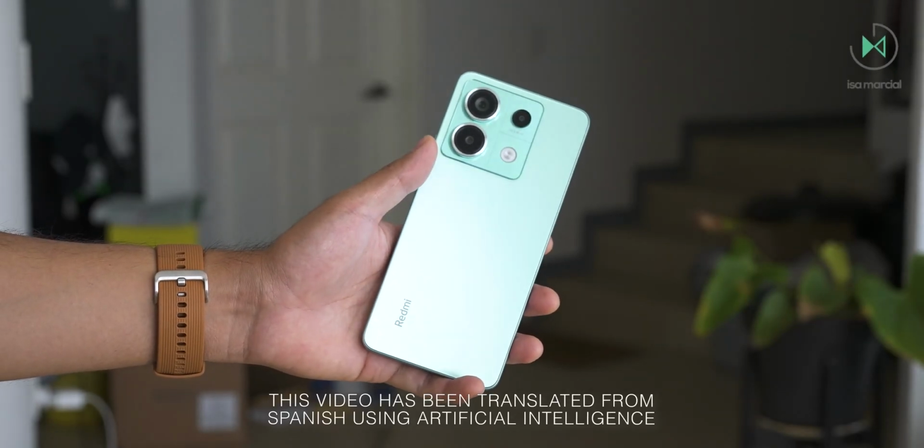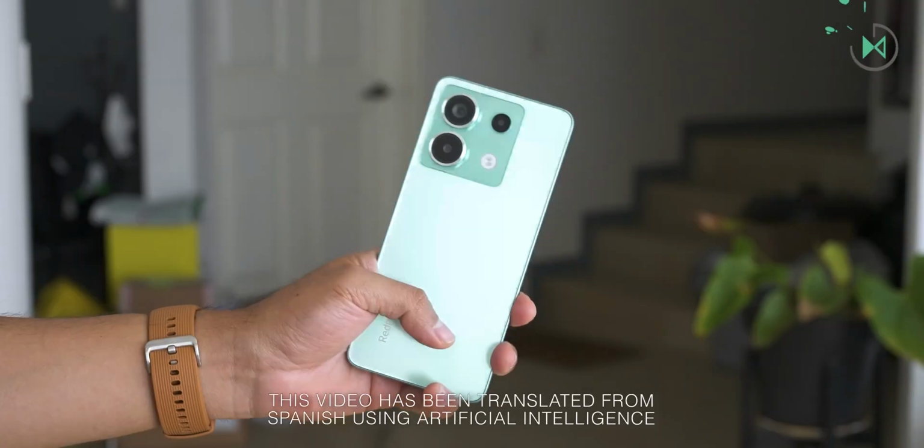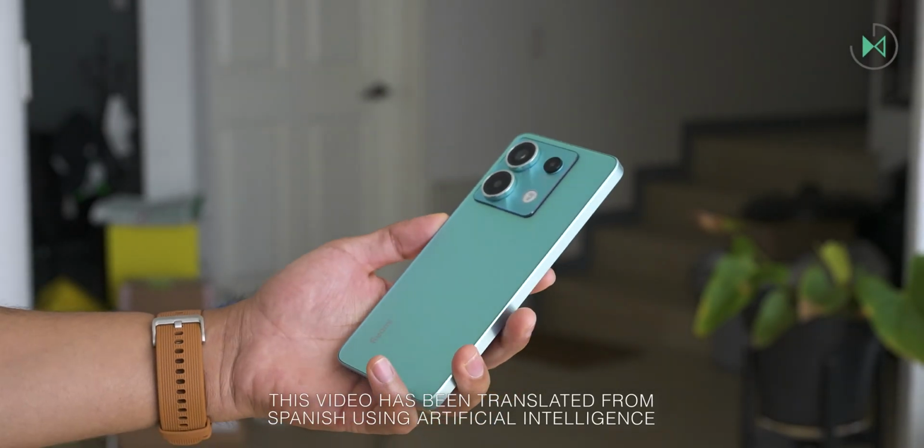This time, let me tell you what I liked most and least about the Redmi Note 13 Pro 5G in case you're considering buying it. So as always, let me tell you, don't buy the Xiaomi Redmi Note 13 Pro 5G without watching this video.